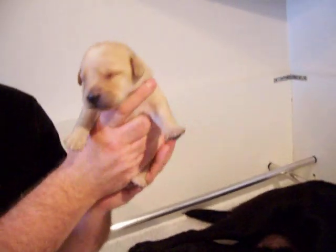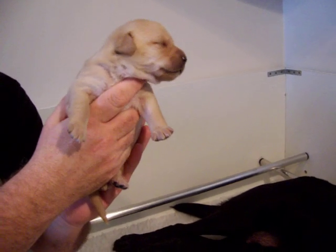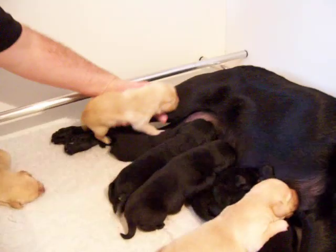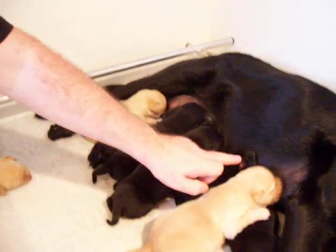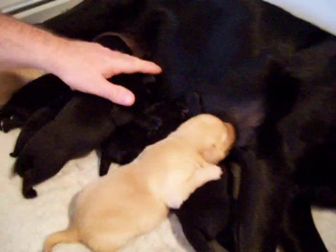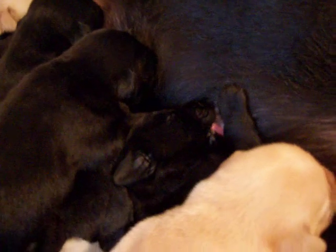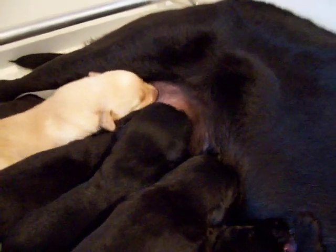Okay, and this one is the yellow boy. Oh, that is just too much. And now if you see here what I said they were doing, look at these paws. On this one here, they're pushing in against the mum. That's just to stimulate the milk, and what they also do is basically headbutt her. You see what's happening here, and that's just to stimulate the milk.